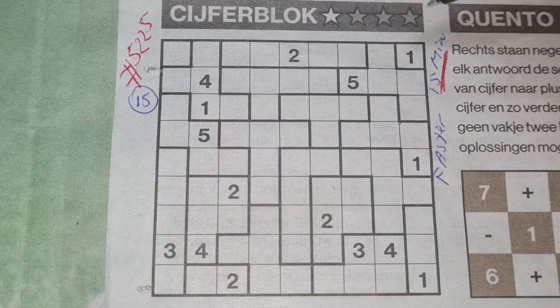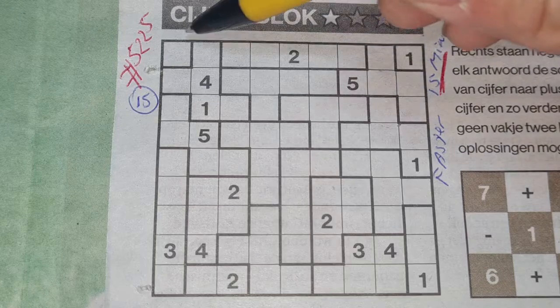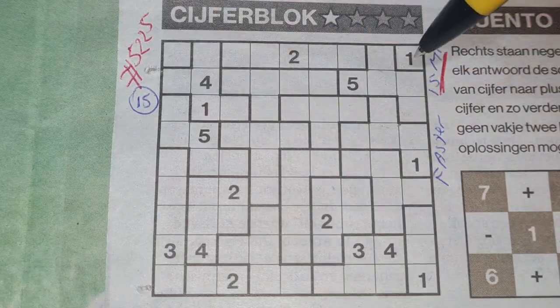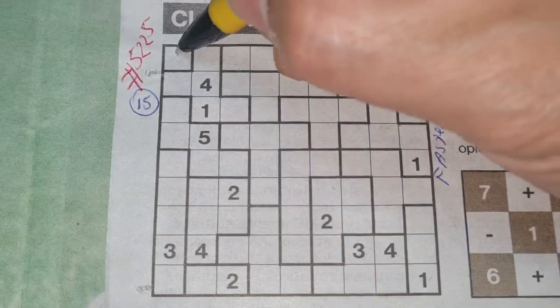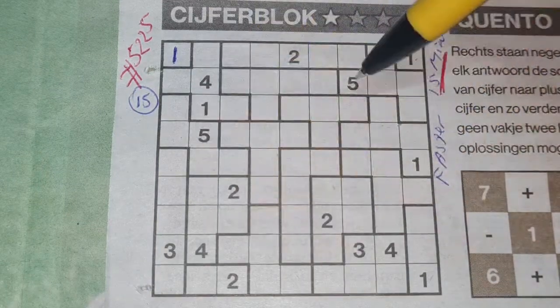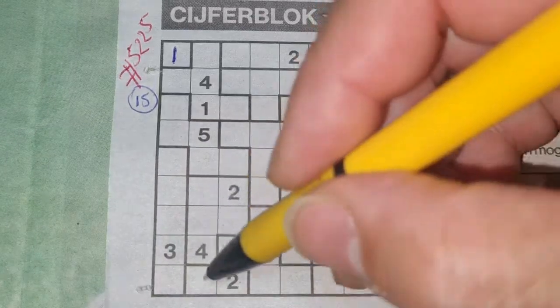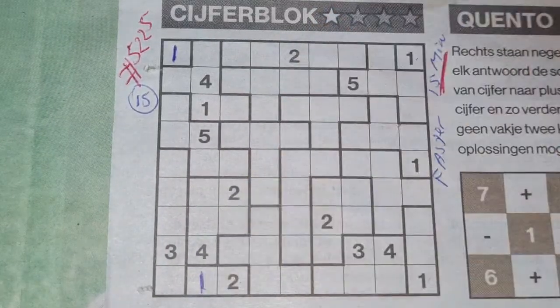First question to you is, can we see here the single box or boxes? I see here one single box, and this one is the second one. Single boxes are always a 1. Okay. Dual boxes. Do we have here dual boxes? I see here only one dual box. Contains the 1 and 2. Well, the 2 is already filled in, so this box should be a 1.